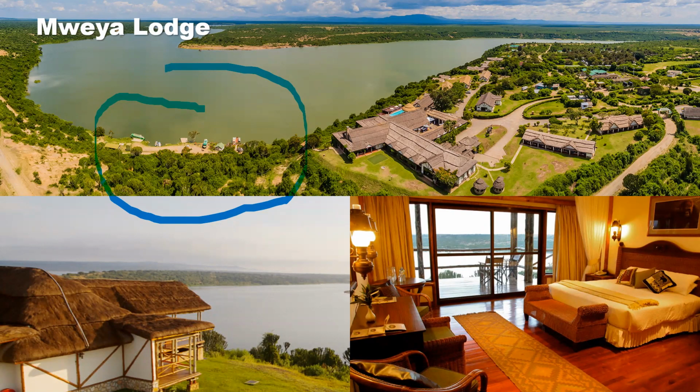So Moyale would likely be our fourth choice these days, just because it has gotten a little bit older and tired, but does still occupy that lovely location on the peninsula.